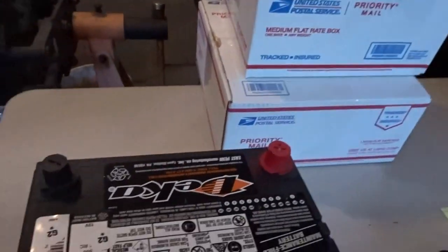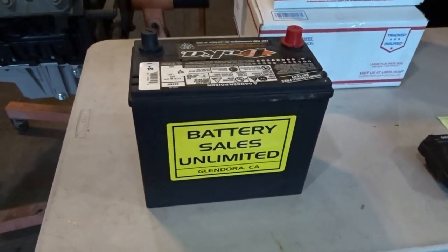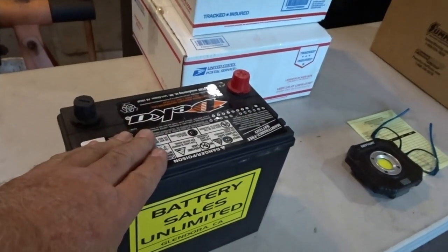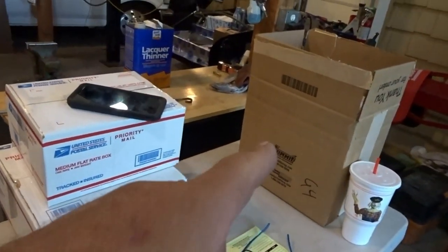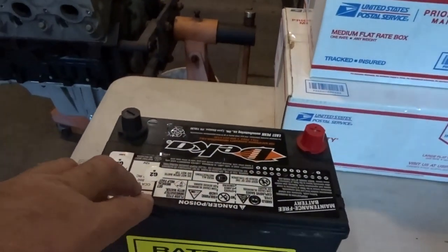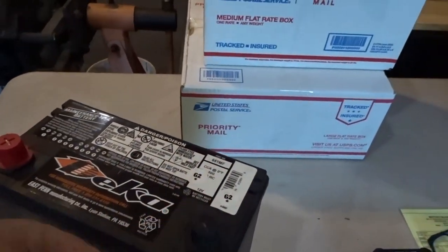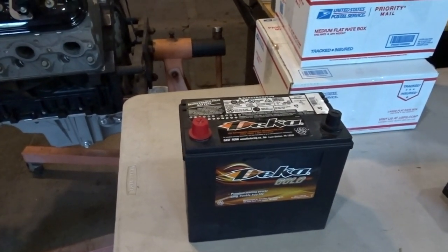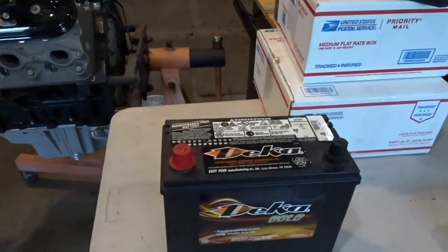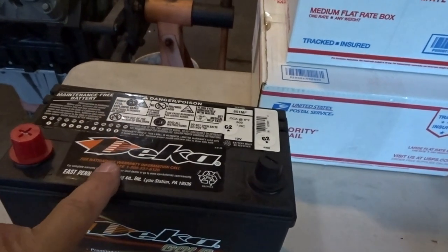Here's the battery we got. We ended up getting a Deka. I went back and forth with Josh over at Battery Sales Unlimited in Glendora. This is the place I buy nearly all my batteries. If it doesn't have to be a specialty battery, like the excess power battery that we initially ordered, these are the guys I go to. They did not have this in stock. We had to order this, and then Deka showed it being back ordered, and somehow, some way, Josh found one in another local warehouse that he was able to pull from.